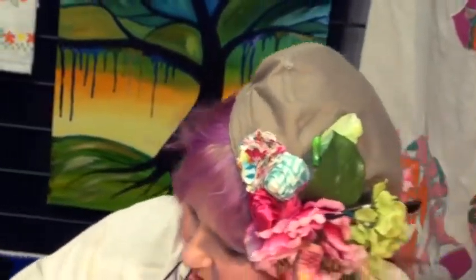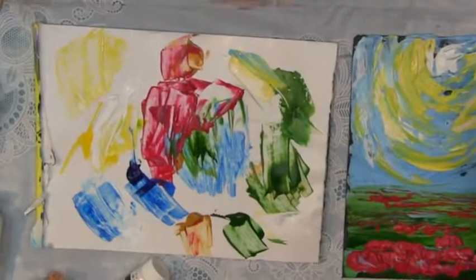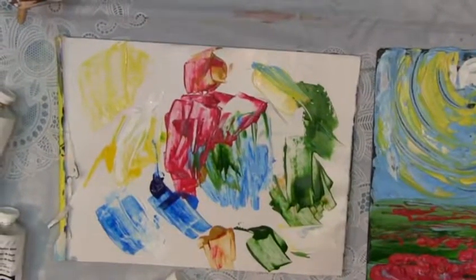Just a bunch of techniques. And, oh, just now, because it's bugging me, I'm going to put a little white here. Okay. See, but this is the thing about palette knife painting. And here's the other thing with palette knife painting: you can scrape. Just to show you guys that. Oh, wow. Yeah, you can scrape.